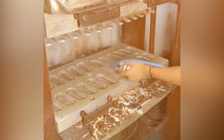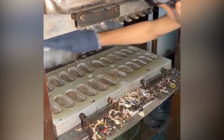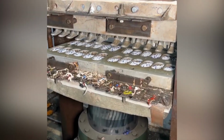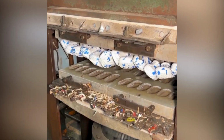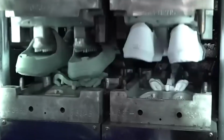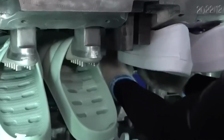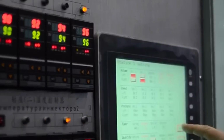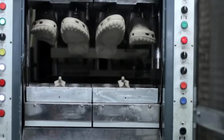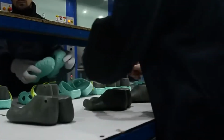Now we watch as this liquid mixture is carefully injected into specially designed molds. This crucial step requires extreme precision. The temperature and pressure must be controlled perfectly to ensure each shoe comes out just right. It's like watching cake batter rise in the oven, but instead of flour and eggs, we're working with molten plastic and chemical agents. As the mixture fills the mold, something amazing happens.